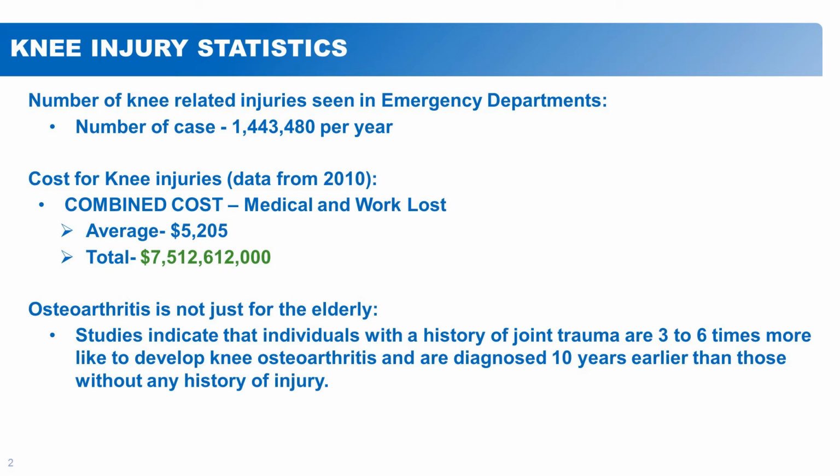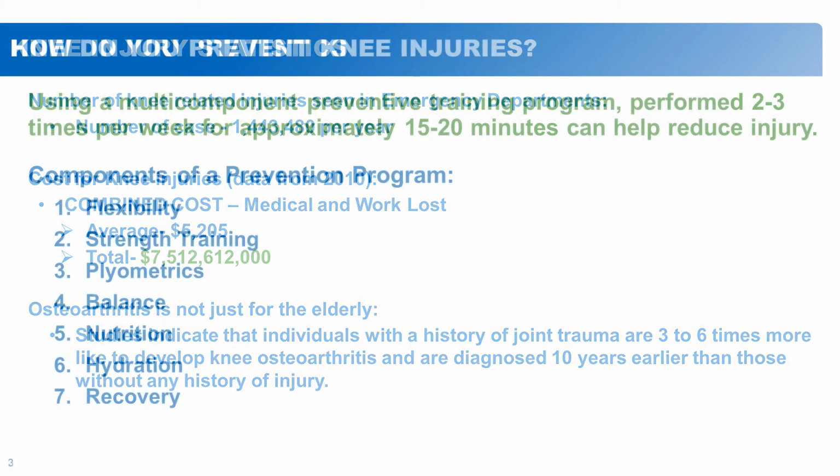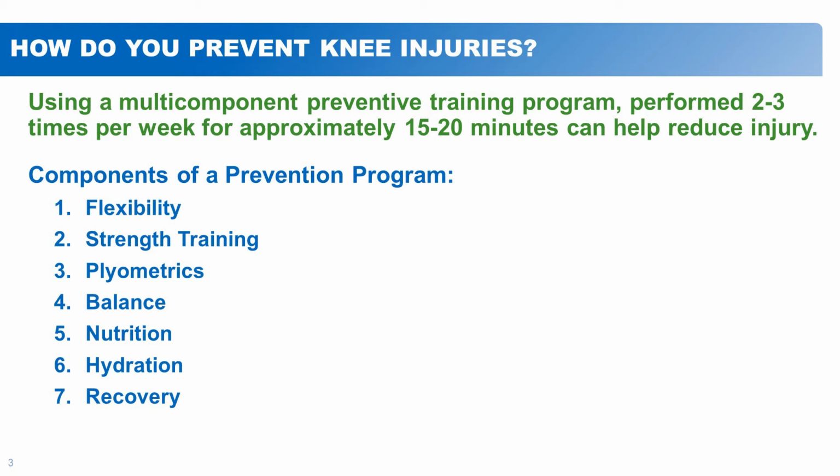The number of related injuries in the emergency room is almost 1.5 million per year. That cost comes to almost $7.5 billion in medical insurance and work loss. Not only does osteoarthritis come with the elderly, but when you have an injury or trauma, you are 3 to 6 times more likely to develop knee osteoarthritis and are diagnosed 10 years earlier than those without a history of an injury. We are going to use a multi-component prevention training program.